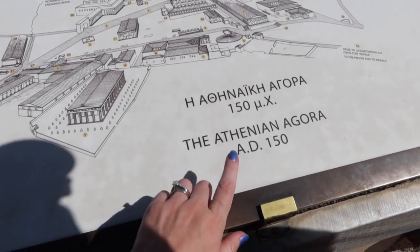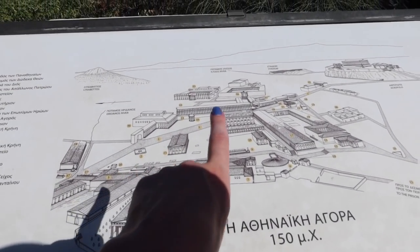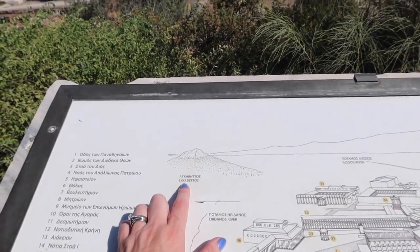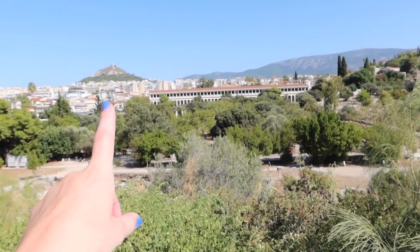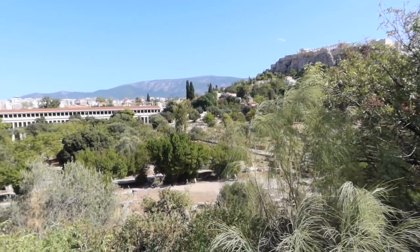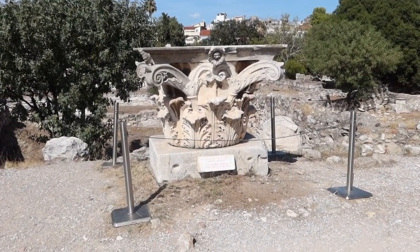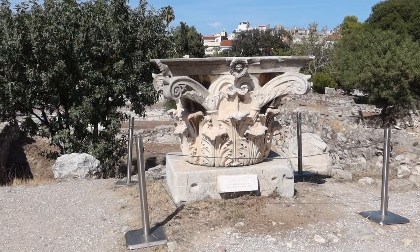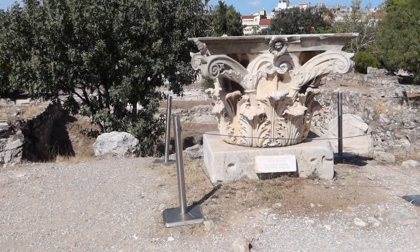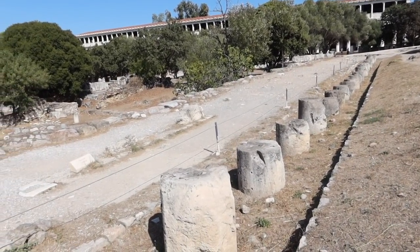Oh, they've got the year AD 150. And this is what it used to look like. Really good view of that here. And then just there, this is a Corinthian top of a column. It's a bit more elaborate. These probably were columns.